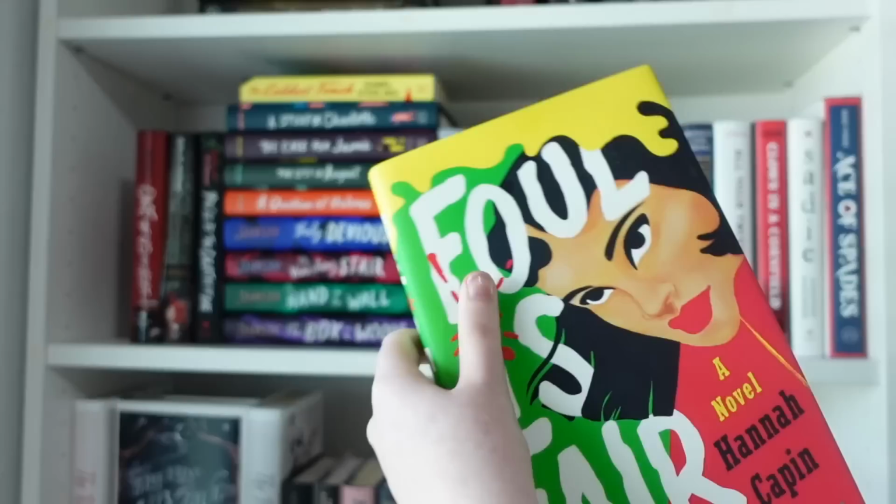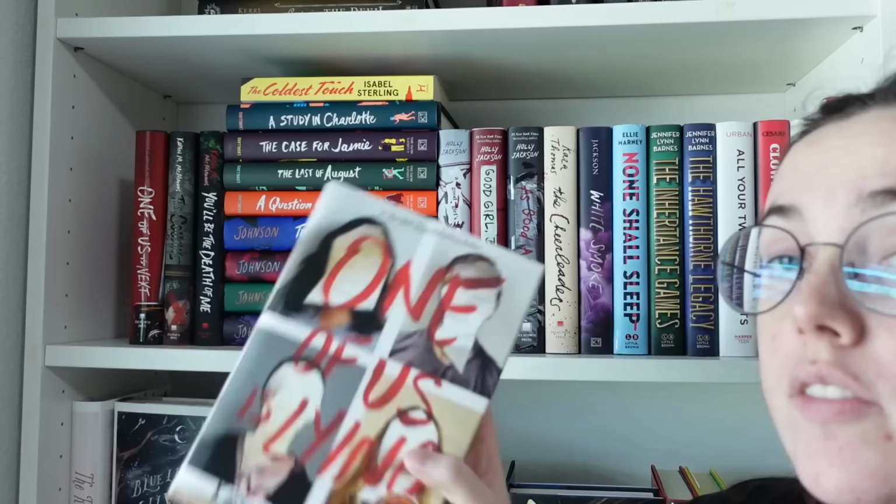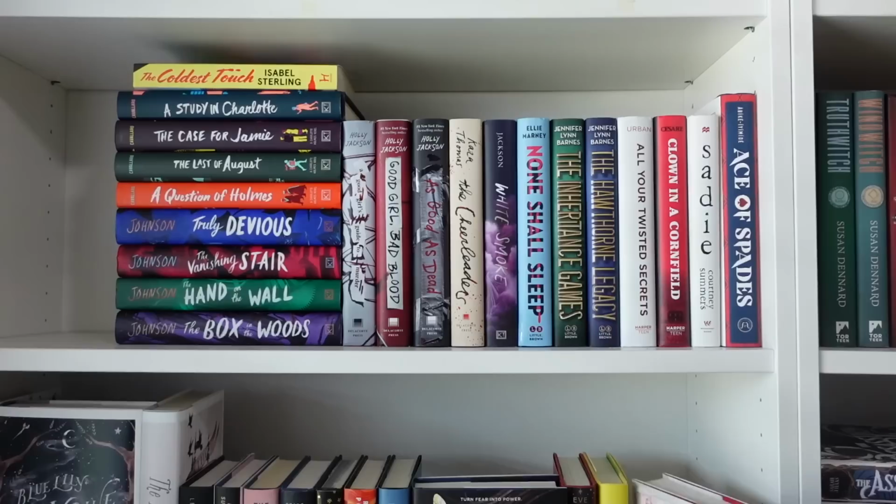This was a very good book. Trigger warning for everything you can imagine. Check StoryGraph. One of us is lying. One of us in this room is a stan. I'm the only one in the room, but I loved it. So I'm keeping all of these because I bought them all at once and I plan to read them all at once. Just kidding, that would be really overwhelming.